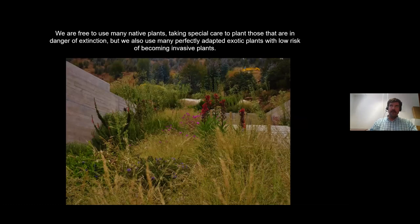We feel very free to use native or exotic plants. So you'll see in most of our gardens a plant selection made with native plants, but also with exotic plants. We don't have any problem with that. We're going to try to use native plants that are in danger of extinction, because we think that in the garden you can really preserve these plants. And when we use exotic plants, we use plants perfectly adapted to the climate and the weather, but we take a lot of care not to use plants that can become invasive. So we call them well adapted, well behaved exotic plants.